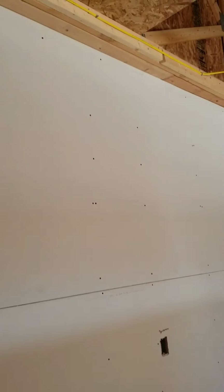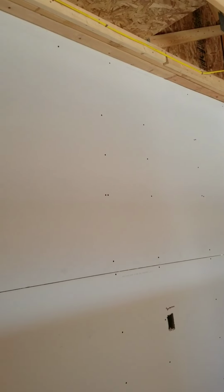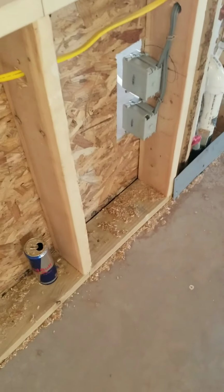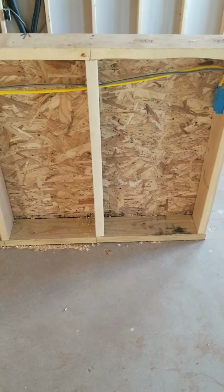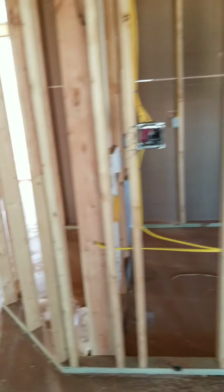So I think these are 5-foot tall sheets. I've never seen a 5-foot sheetrock, but this is like an 8-foot, 9-foot ceiling in these houses. I looked at one house, and this was super wobbly. I'm not sure how they're bolting those down, but it almost looked like they were relying on the cabinets to stabilize those.